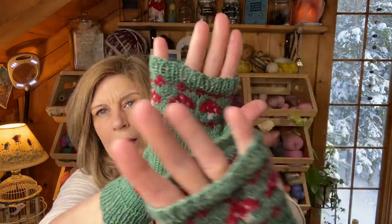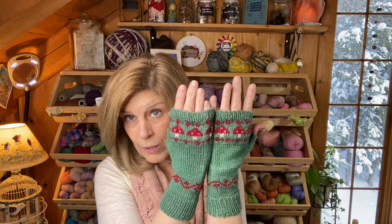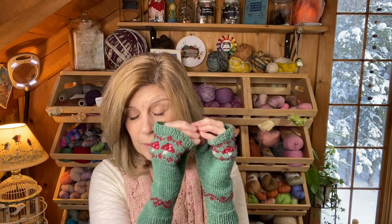I love them. I mean, who doesn't love a toadstool, first of all, but they're perfect because they're thin. I can still knit with these or really do many things with them. I only have had heavyweight fingerless mitts and they're a lot harder to do anything with. They keep your hands warm, but these are perfect for my Raynaud's syndrome or Raynaud's disease, which turns my fingertips and toes white and very, very painful. So this is a good solution because I can use these under mittens.